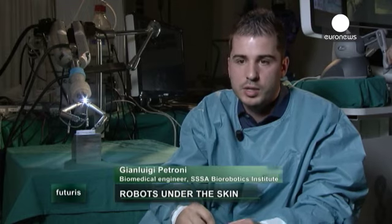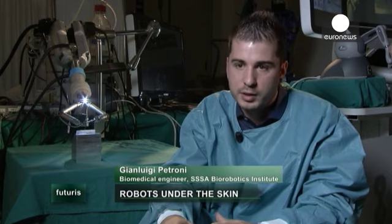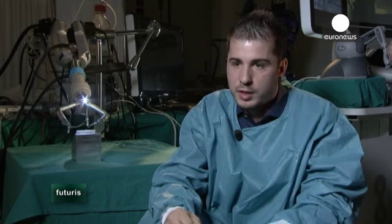Miniaturizing the robot will demand smaller motors that will use less power. But we need the robot to demonstrate a certain strength for moving inside the human body. Solving this will be a huge challenge.